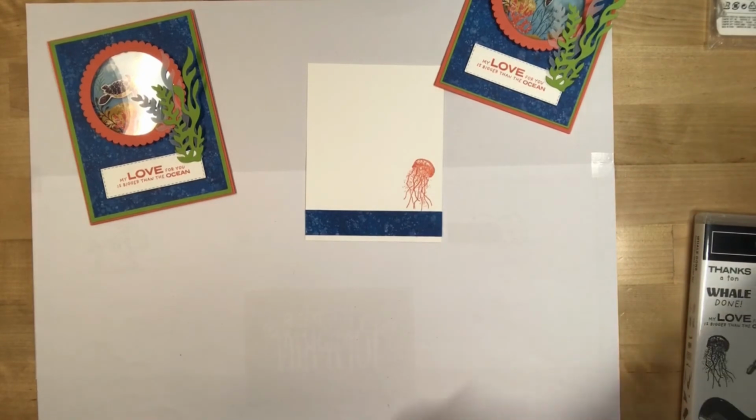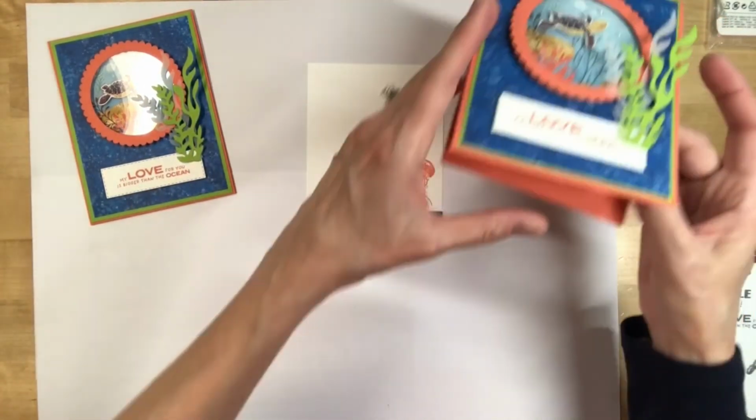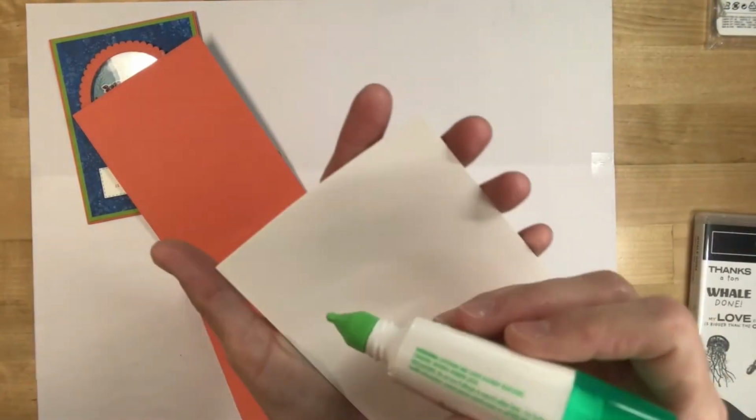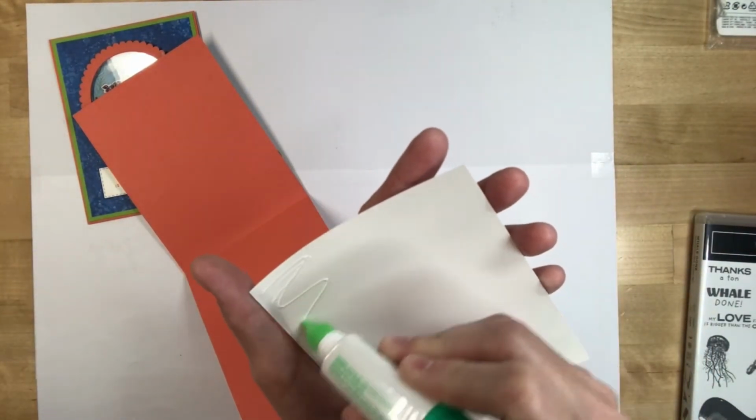All right, guys, we are almost done with this card. So we're gonna put this on the inside, and then our card is done.